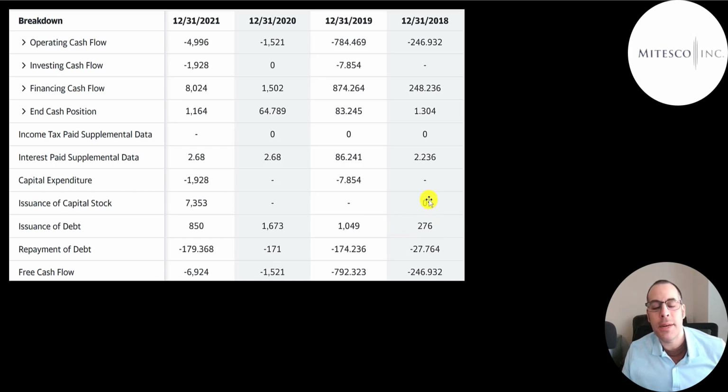They added $276,000 of debt in 2018, then $1 million, $1.7 million, $850,000. And they added a lot of capital stock in 2021, $7.4 million. Every time a company issues common stock, it increases the shares outstanding and makes your shares less valuable.